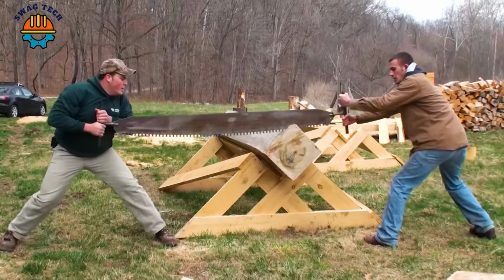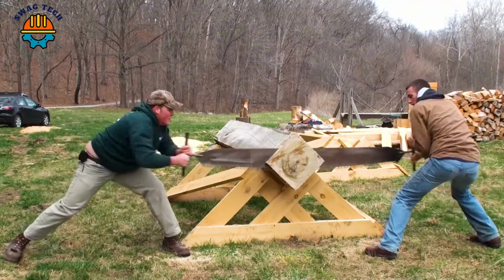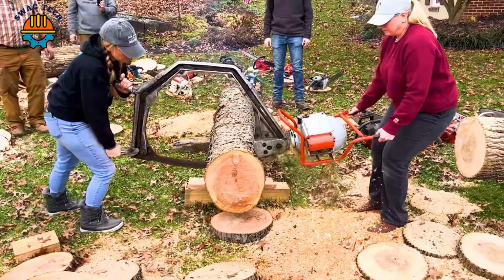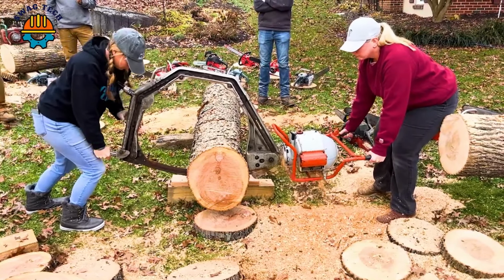It took these two men 16 seconds to finish cutting the log. Let's see how many seconds it took the saw. This type of wood is 2.5 times harder than the previous piece of wood, and it only took the two girls 10 seconds to cut it.